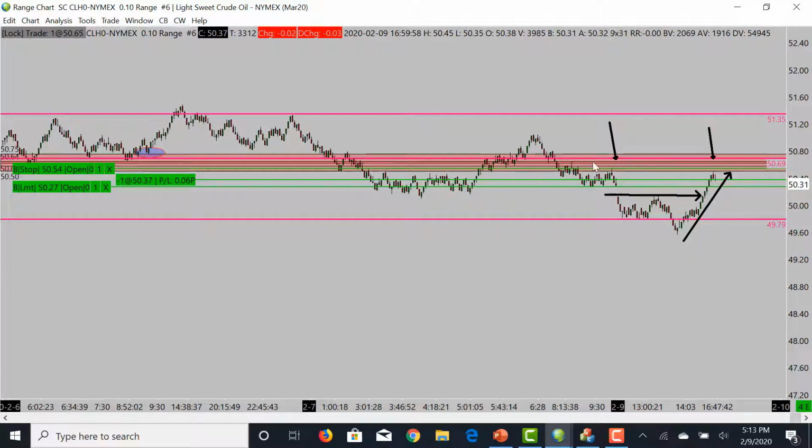So it can take about $60 off. We're probably going to wait for a whole $100 move. We only got one lot filled on this one. Tried to get three, but we only got one so far. But we're going to try to see if we can get that.